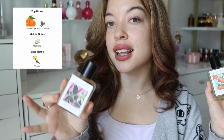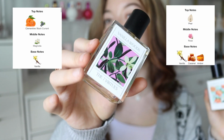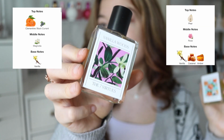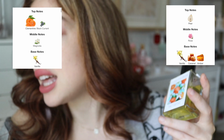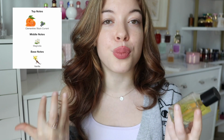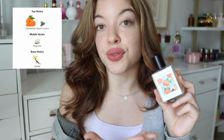Then of course, if I do want to amp up the vanilla, I could go in with the Vanilla Woods, but something tells me that this one might take over the scent combination because for me it is stronger. But I mean, that would be a really nice combo. I do like the Clementine Dream. I actually love how bright, happy, and like I said before, energizing this fragrance is.